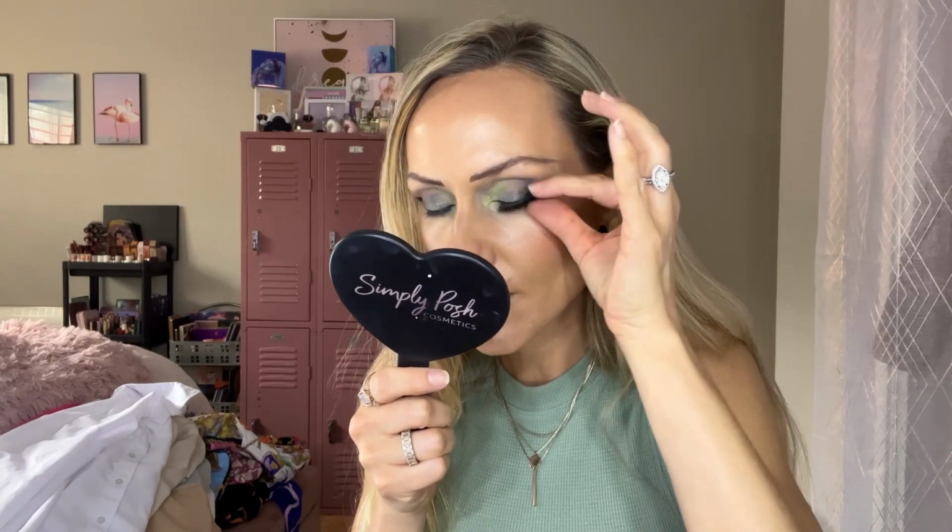Honestly, these are not my style at all. Don't ask me why I even bought them, but I did. So because I've never used them, I'm going to put them on today. But like I said, I think I trimmed them way too much. These are not my style at all, but maybe they'll be pretty on.